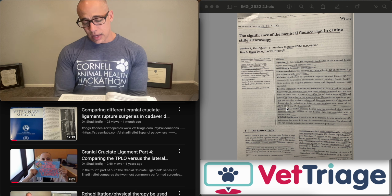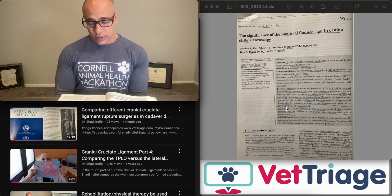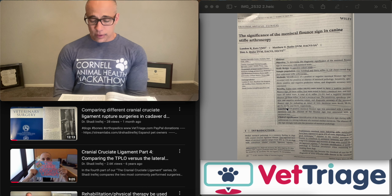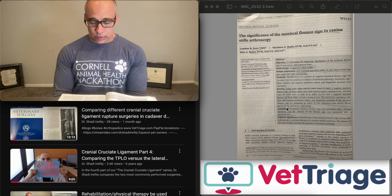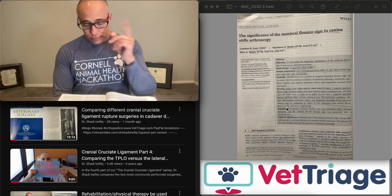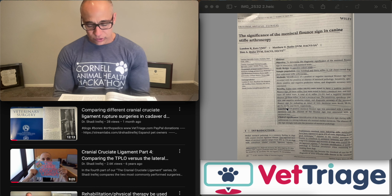The absence of this sign was noted in menisci with all tear types except for radial tears. These results indicated the loss of the meniscal flounce sign is most consistent with the longitudinal, bucket handle, or complex degenerative tear of the meniscus. Visualization of this sign should not replace probing of the meniscus, but used in conjunction.